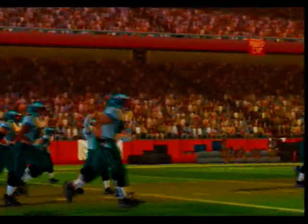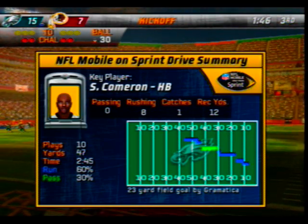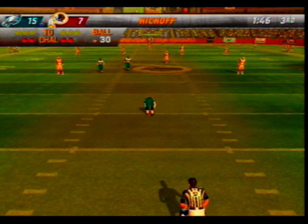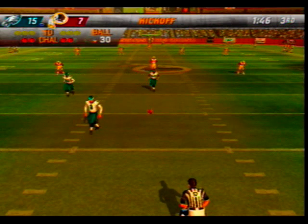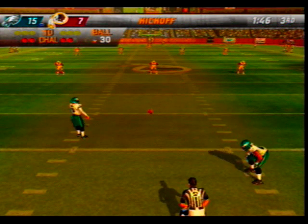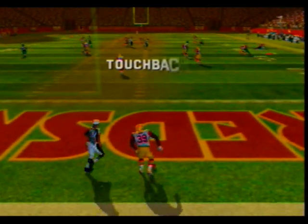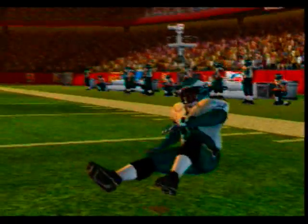Dramatica is having a big day. He's now converted on 5 field goal attempts. Philadelphia has a 1-touchdown lead now. Number 3 is back and ready to put this one in the air. Back deep to return. This one is handled by number 39. They forced a 3-and-out on the last series.